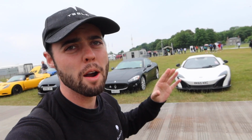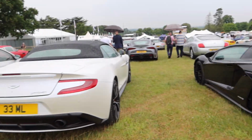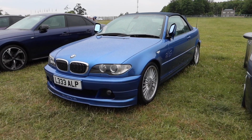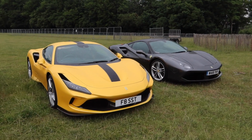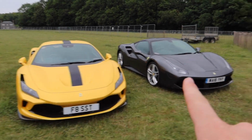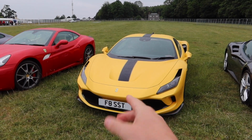We are now inside the gates of Goodwood at the supercar parking paddock. Let's see what we can find out here. Nice looking 675 LT. Always love a good Aventador with a nice looking Vanquish next to it. Look at that, an Alpina E46. I've actually never seen one of these before. Cool chance to look at the difference between the F8 Tributo and the 488. Biggest way to tell is that ESC duct in the hood, like the Pista.